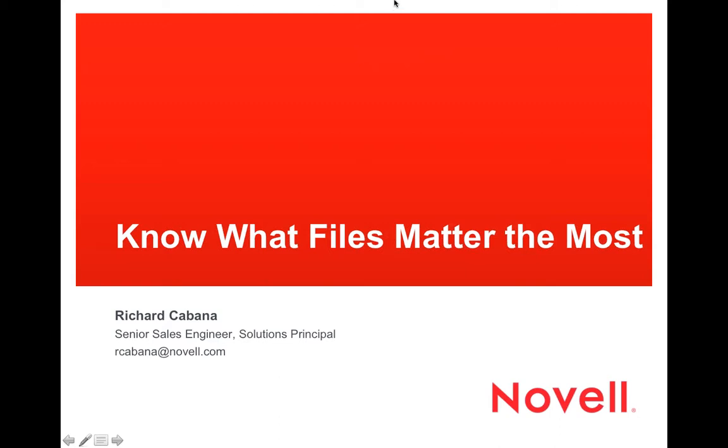So today what we're going to do is go through a scenario that shows you how to use two of our leading solutions to help you figure out which files matter the most. This becomes increasingly important because as we go through different implementations, either archiving files or moving to nearline storage or getting prepared for a large filer implementation, we might have a lot of files out there that need to be looked at and determined whether they're still an active part of our network.